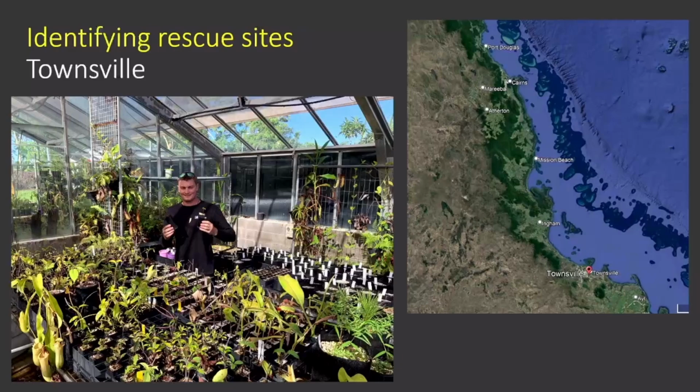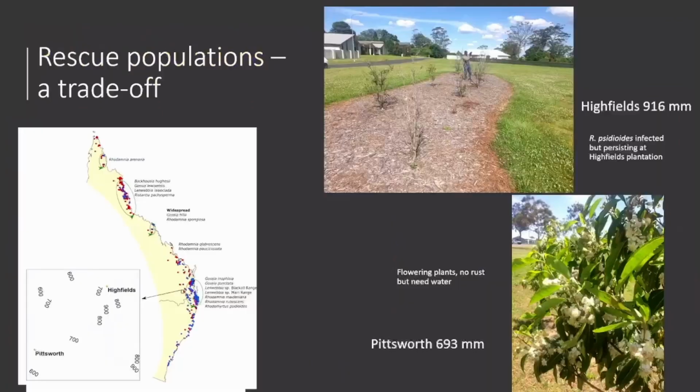And Townsville's a great place to do it, a little far away from Brisbane, and we need to set up places closer to home for the subtropics. So we had a bit of a play with the guava, which we've heard about this morning, one of the most susceptible species. We planted 40 just up the road here in Highfields. You can go and have a look if you want. It's only like 5 kilometres away.